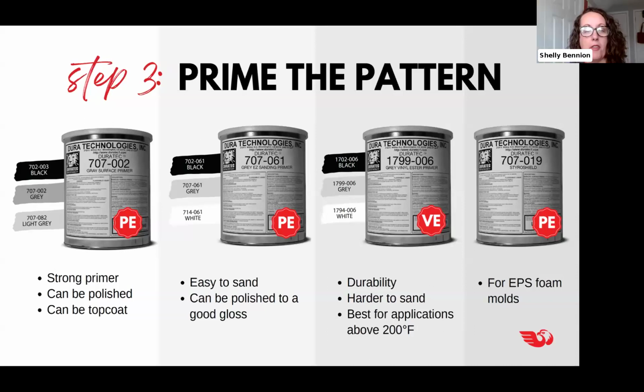So Rob, on the far right, Jody mentioned it. We've got the 707019, the Styrosafe Shield. That one's a little, kind of going back to the Muppets days, one of these things is not like the other. The Styrosafe Shield is not quite like the other Duratec primers. Will you talk a little bit about that one? No, and that's pretty much specific to EPS foam, lightweight foams.